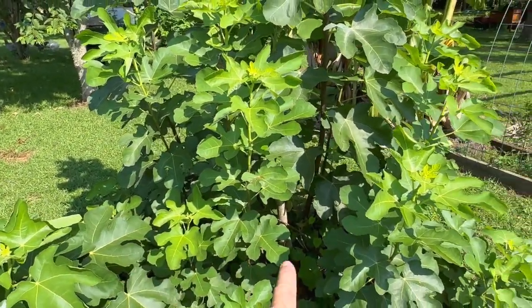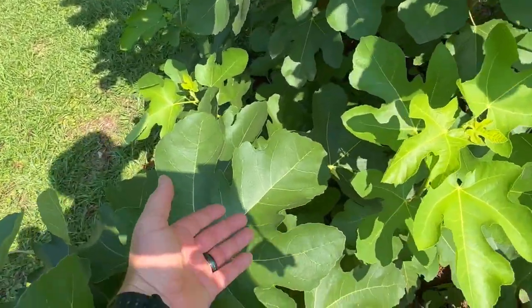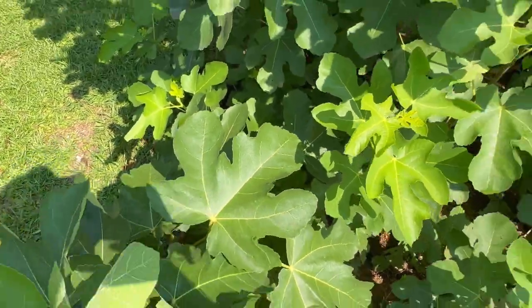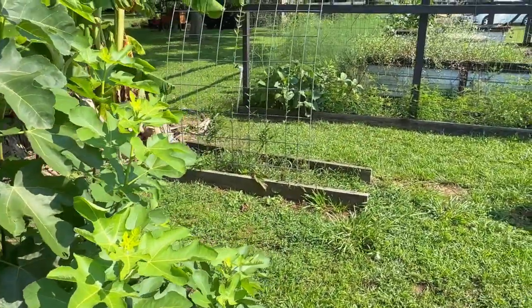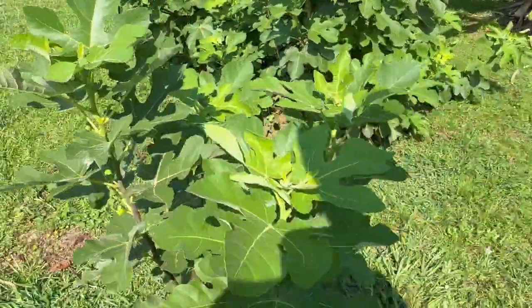And this is one of the plants that I'm going to be heavily propagating from. Look at the size of that leaf right there. Absolutely huge leaf. It's probably pulling a lot of nutrients from my garden beds that are right over there. This is an unknown.